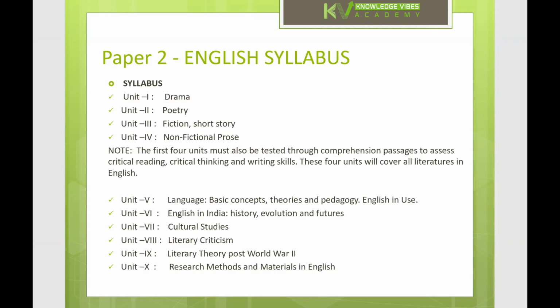So these 4 units cover all the literatures. These are only literature based. So if you have a very good and deep knowledge of the history of English literature, it is not a great Himalayan task to clear this, to be thorough with these 4 units. Only, certain details you will have to remember. You have to make a note of it and remember, that's all.